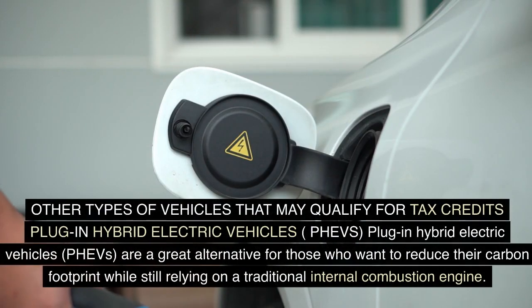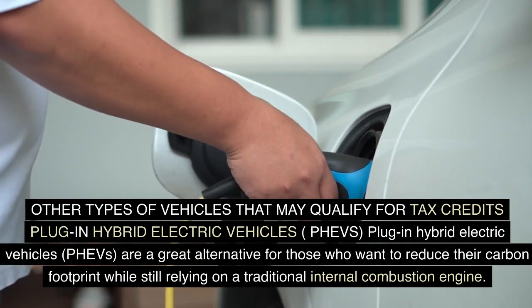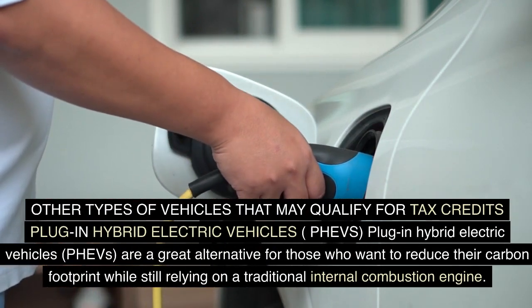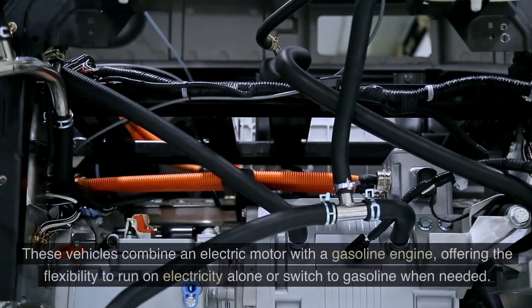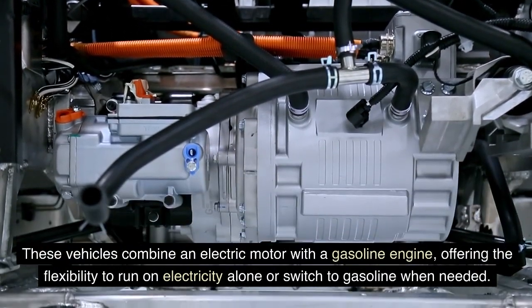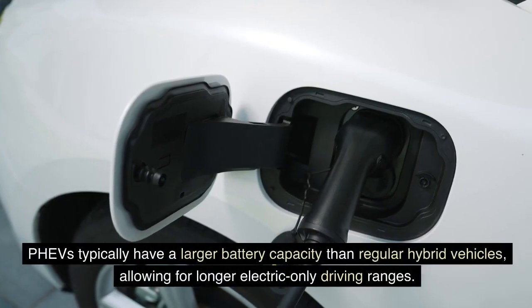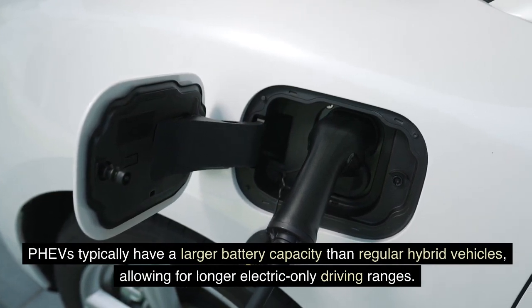Other types of vehicles that may qualify for tax credits: plug-in hybrid electric vehicles, PHEVs. Plug-in hybrid electric vehicles, PHEVs, are a great alternative for those who want to reduce their carbon footprint while still relying on a traditional internal combustion engine. These vehicles combine an electric motor with a gasoline engine, offering the flexibility to run on electricity alone or switch to gasoline when needed. PHEVs typically have a larger battery capacity than regular hybrid vehicles, allowing for longer electric-only driving ranges.